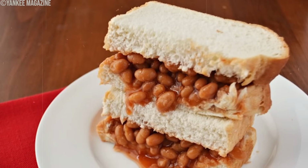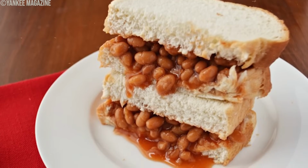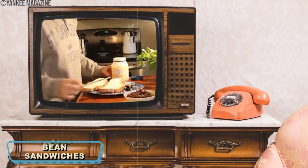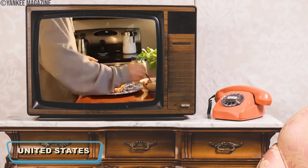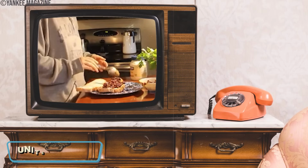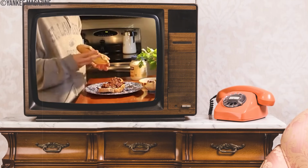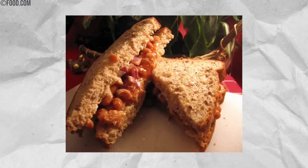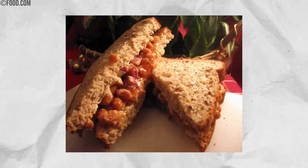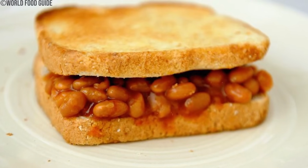How do you stretch the food budget and still enjoy nutritious meals? Well, you make a bean sandwich. Bean sandwiches emerged as a practical meal during the Great Depression in the U.S. This dish was trendy in lower-income households nationwide, where families needed affordable and nutritious food options. The recipe's simplicity and the ingredients' availability made it a go-to meal for many. Bean sandwiches were not only nutritious, but also very easy to make.